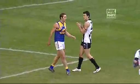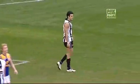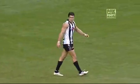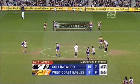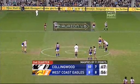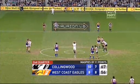Magpies crowd have found their voice. Absolutely, crowd coming into it with Buckley off, Tarrant's dropped back to the goal square, and Didak's back there with him. Two dangerous left footers. 15-7 in the inside 50s this quarter in favour of Collingwood.